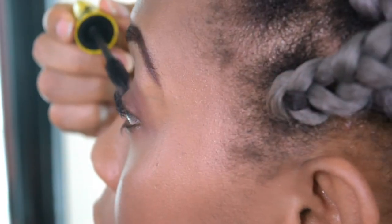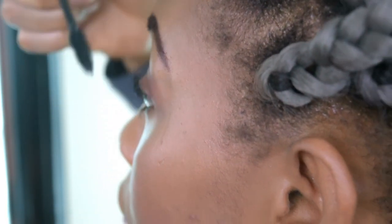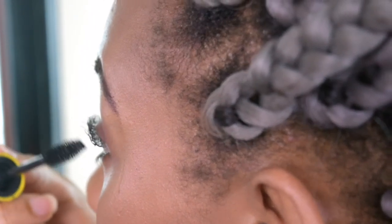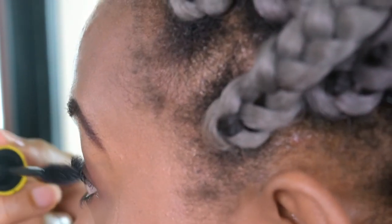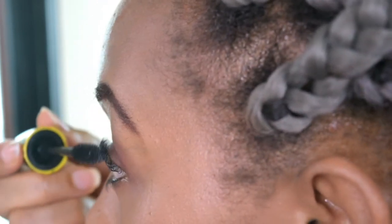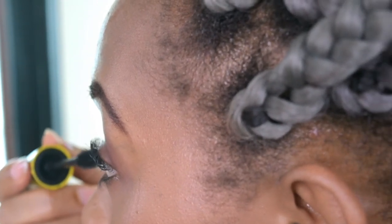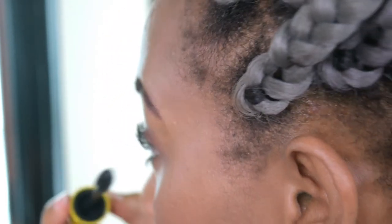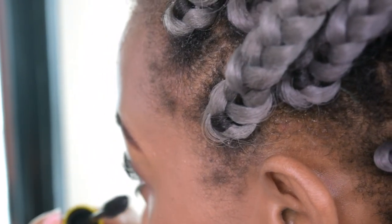Then I'll be using my Maybelline The Colossal Volume Express Mascara to give some volume to my lashes. This step requires a lot of precision and attention as well. So that's what I'm doing. And I think right here I was doing my upper lash and then my lower lash.